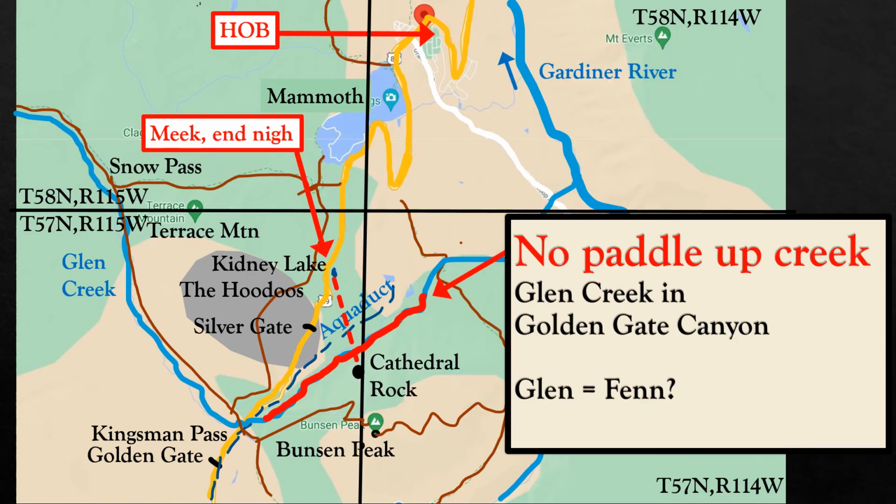And no paddle up your creek. Well, I'm thinking that's Glen Creek in Golden Gate Canyon. Glen, Fenn, his name means everything. And that's a line in and of itself, because a creek is a line. You don't need 2 points like for the other parts of this stanza.